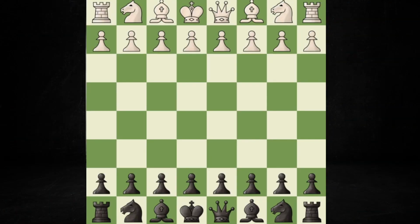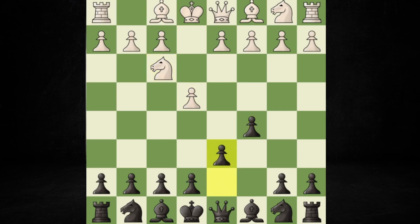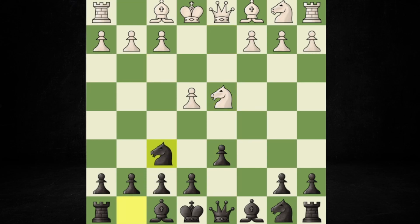It starts off with black going c5. After white goes knight f3, you push your d6 pawn. White will try to immediately take the center with d4 and you capture his pawn. So white takes with the knight, push your own knight to f6, threatening the e4 pawn. White responds by defending it, you push a6. This is called the Najdorf variation of the Sicilian defense.